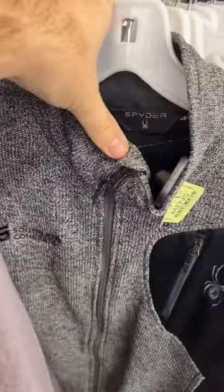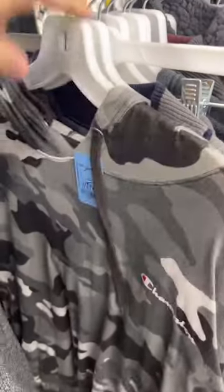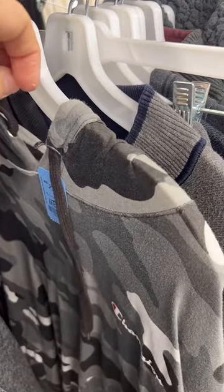Shows. See, this is another Spyder right here. It's full price. It's $20. Made in Norway. Is it made in Norway? Yeah, it is made in Norway, which might make it even more valuable.